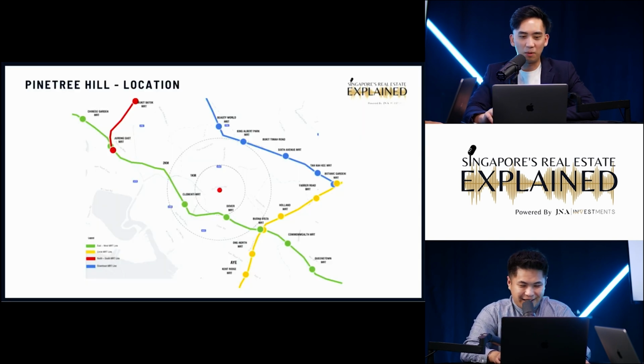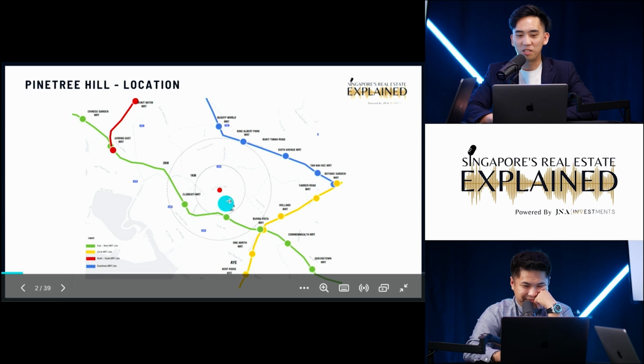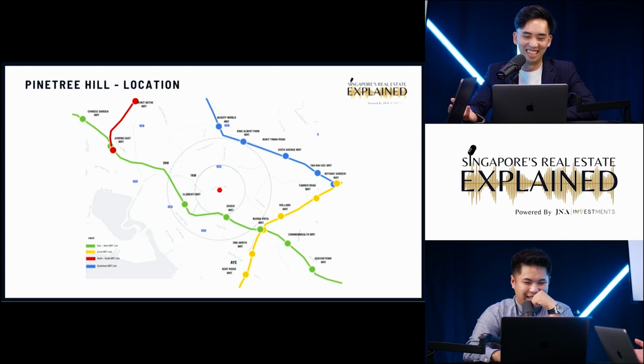So today we'll run through the numbers. But before that, let's recap a bit on the location. This is found at the Ulu Pandan area. It's very close to Holland, yet very close to Dover. It's District 21. It almost made it to the Holland area, District 10, which is quite a miss. Just a few roads down, it became Ulu Pandan.